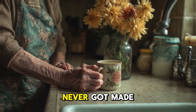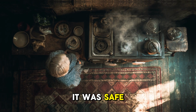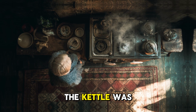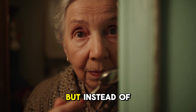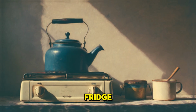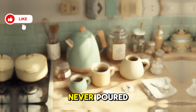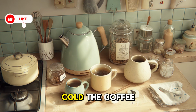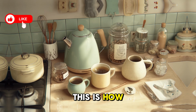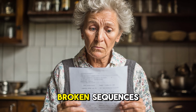The coffee that never got made. She placed the mug down carefully, as if unsure it was safe to hold. Then, like on autopilot, she moved toward the stove. The kettle was right where it always sat, but instead of filling it with water, Maria opened a drawer, then the fridge, then stared at a spoon. Minutes passed. The water was never poured. The stove stayed cold. The coffee, like her memory, was missing something crucial. This is how cognitive decline often hides, not in dramatic episodes, but in broken sequences.